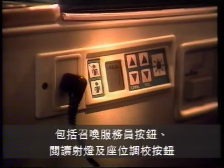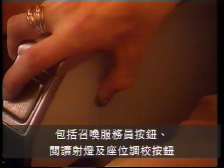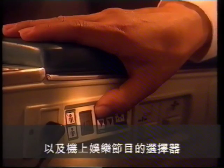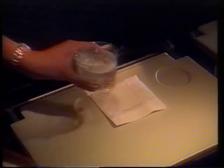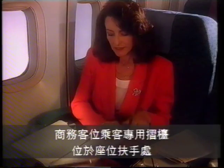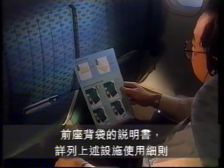These include an attendant call button, reading light, seat control button, and the control panel for the in-flight entertainment programs. In economy, your table unfolds from the back of the seat in front of you. In business class, the table is found in the armrest. The literature in the seat pocket in front of you will show how these functions are controlled.